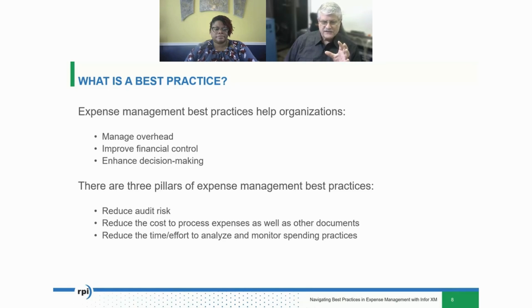And in fairness, there's really three different pillars, if you will, for lack of a better word, that comprise what a best practice is. So in expense management, best practices are anything that reduces your audit risk, reduces the cost to process the expense or other documents, and it reduces the effort to actually monitor those spending practices and trends so that you can either help defray the cost by negotiating a better price or lock down a loophole. Right? So let's take a look at audit risk.